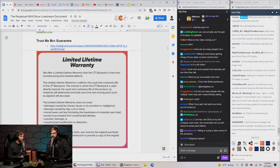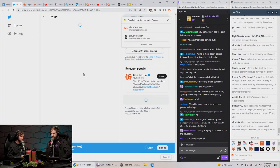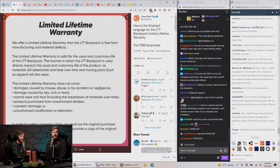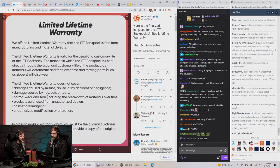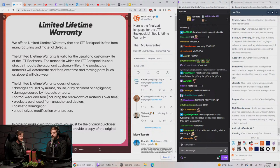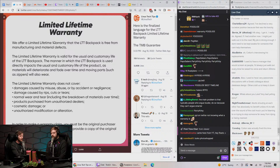It's here. This is the Trust Me Bro Guarantee Limited Lifetime Warranty. We offer a limited lifetime warranty that the LTT backpack is free from manufacturing and material defects. The limited lifetime warranty is valid for the usual and customary life of the LTT backpack. The manner in which the LTT backpack is used directly impacts the usual and customary life of the product, as materials will deteriorate and fade over time, and moving parts such as zippers will also wear. The limited lifetime warranty does not cover damages caused by misuse, abuse, or by accident or negligence, damage caused by rips, cuts, or tears, normal wear and tear, including the breakdown of materials over time, products purchased from unauthorized dealers, cosmetic damage, or unauthorized modification or alteration.